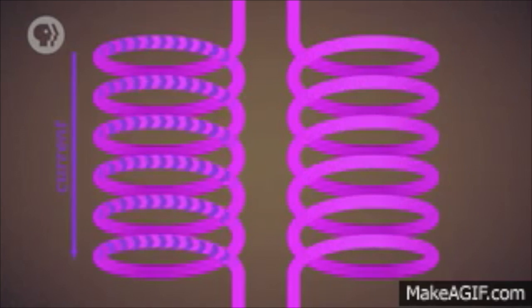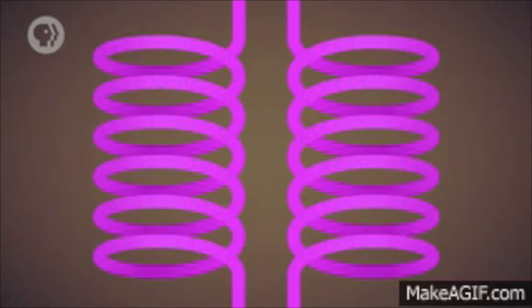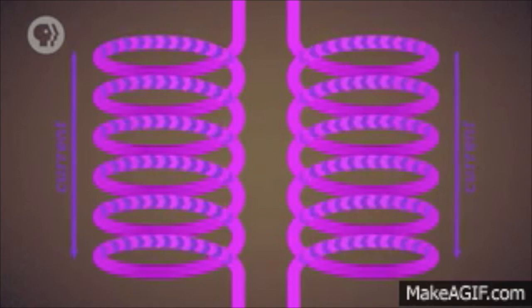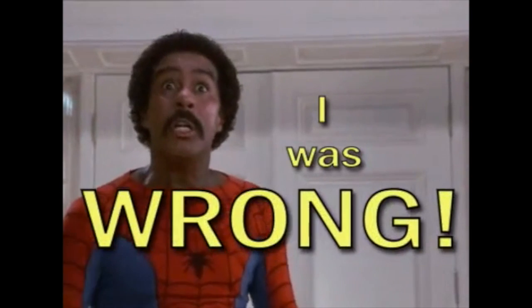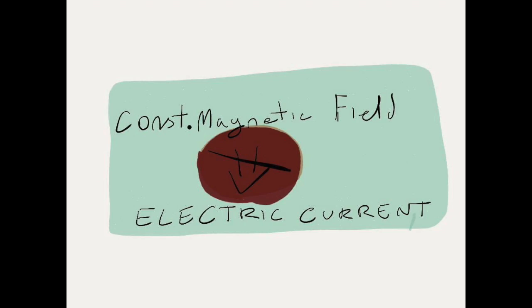But then, weirdly enough, Faraday noticed that when he turned the current on and off in the first coil, there was a brief spike of current in the second coil, but only while the current was changing from off to on and back again. He realized that he'd been looking for the wrong thing. A constant magnetic field didn't cause an electric current in a loop of wire. Only a changing magnetic field did.